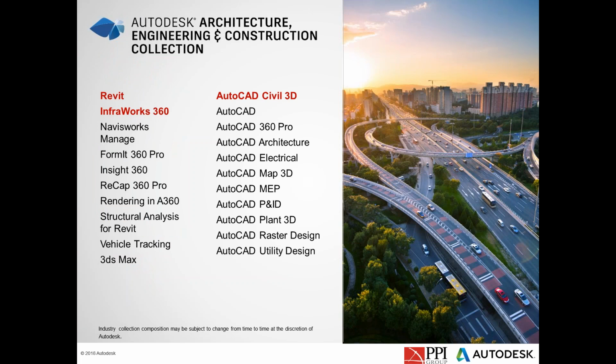So let's take a look right now at what is all included in the Architecture, Engineering, and Construction Collection. As you guys can see, the three core software products that we believe are most widely used in this industry are Revit, Civil 3D, and InfraWorks 360, but there's a lot more that also comes with the collection, both as desktop applications as well as cloud offerings.